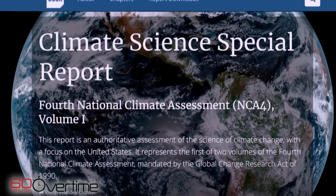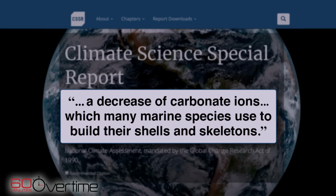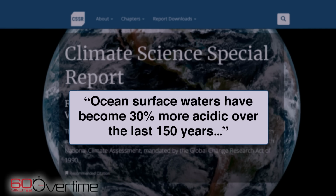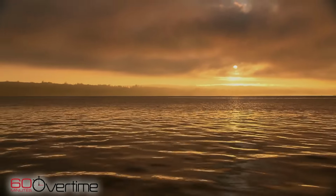And I think initially people thought, well, thank goodness the oceans are taking up some of that carbon dioxide. But then scientists started to document that in fact, when that carbon dioxide goes into the ocean, it causes chemical changes. Changes like increasing the water's acidity, as documented in the U.S. government's 2017 Climate Science Special Report. The excess CO2 causes a decrease of carbonate ions, which many marine species use to build their shells and skeletons. Worldwide, ocean surface waters have become 30% more acidic over the last 150 years. And in the Pacific Northwest, the problem is compounded by currents that bring more carbon-rich waters to the surface.